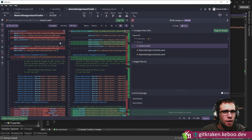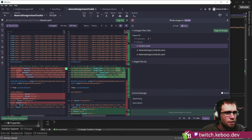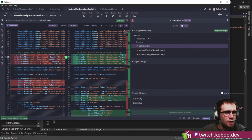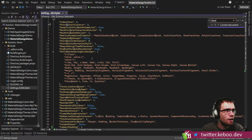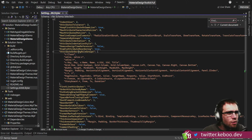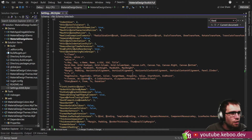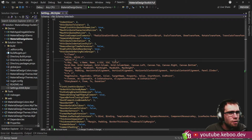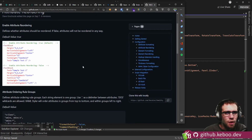Okay, so indent, did all of that. Like that. Move the based on in front of the target type. We changed that. Attribute ordering rule groups. Let's see. Based on. Let's see, their sample one that they had doesn't show it. I believe there's a way to do attribute reordering. This is what I want.